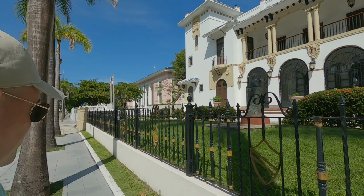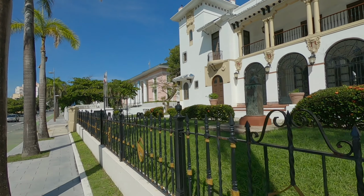So this whole avenue right here is called Paseo de Presidentes. Up ahead is the Capitolio, the Capitol building of Puerto Rico. And a great number of presidents all like that. This is a beautiful building right here.